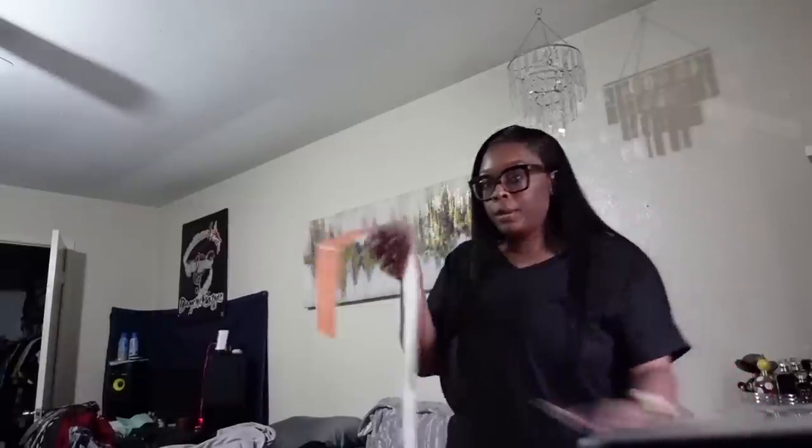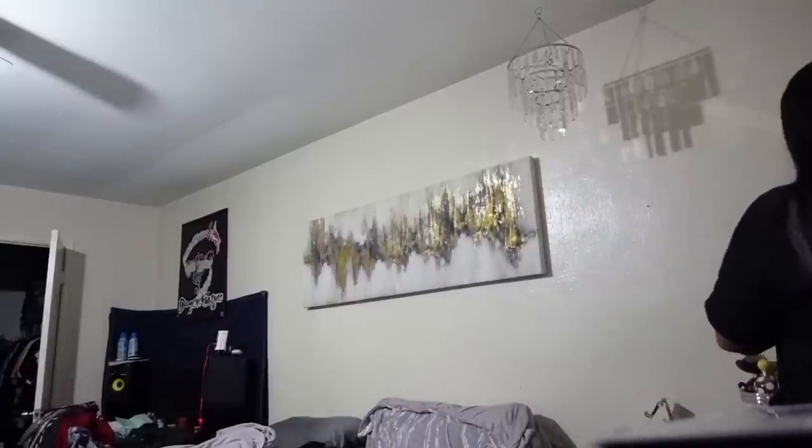I have to actually pull it with these labels. What the f? Let it do this thing. I have to pull it. See, it keeps sticking.